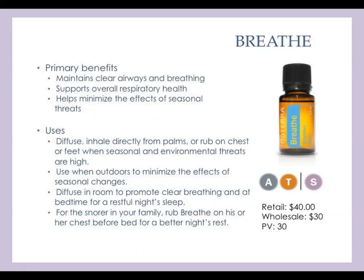Because doTERRA is an international company, of course, all of us pay in different forms of money. So the PV values are the same across the countries, and it's a way to earn your points, which we'll get into later as far as earning products.